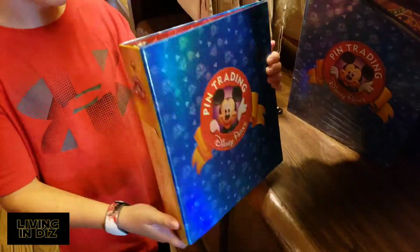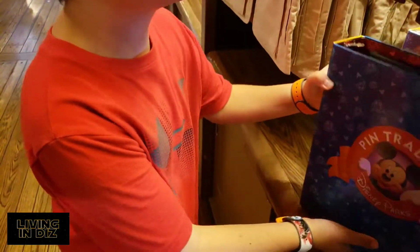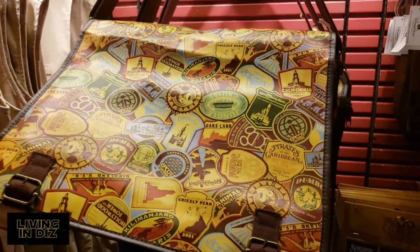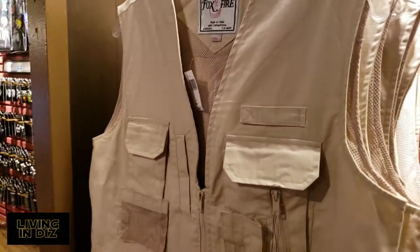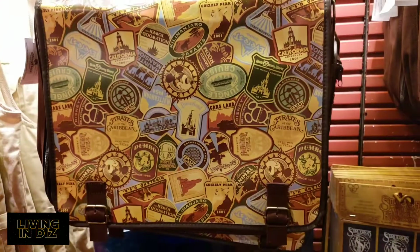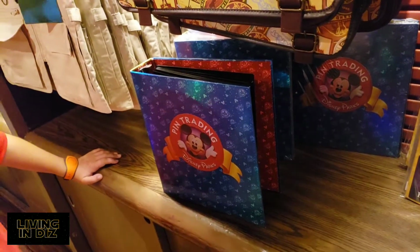So when you want to pin trade, there's many ways that you can hold your pins, like some sort of binder to hold all these in, that obviously says pin trading. You can also hold them in this bag. Nice satchel, opens up, lots of area to hold the pins. Or even if you want to get crazy, you can wear this vest and just line your vest with all the pins front to back. I've seen it before. These are $54.99. That one, I think, is in the neighborhood of maybe 25 to 30 bucks.